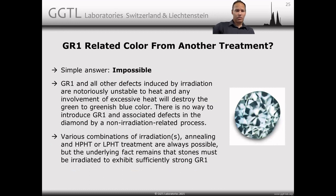Okay, now question. GR1 related color. GR1 is the defect that causes all those greens to greenish blues. That's GR1 responsible for that color. GR1 related color, is there such a thing from another treatment? There's a very simple answer: impossible. GR1 and actually all other defects induced by irradiation are notoriously unstable to heat, and any involvement of excessive heat will destroy the green to greenish blue color. There is no way to introduce GR1 and associated defects in a diamond by a non-irradiation related process.